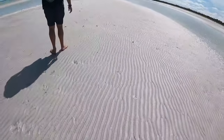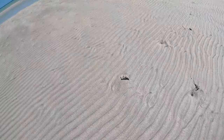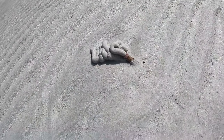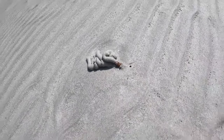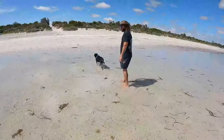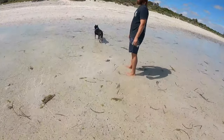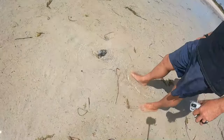See that browsing going down? I reckon I'm going to call out. I'm going to say it's a beach worm. Is it a blowfish? What is it? Look at the colours on it. Yeah. How do we help it?